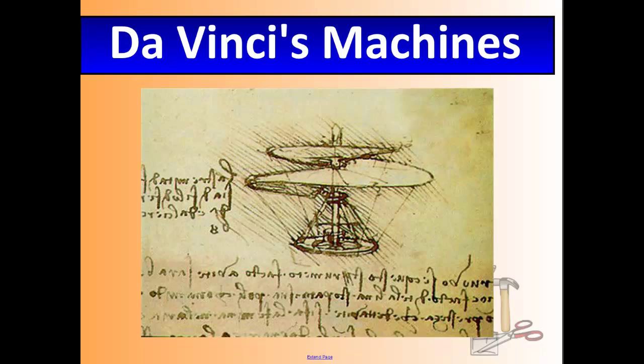This one, probably one of his most famous. I don't know if you know exactly what this is or what it could be used for, but it does have a screw-like shape on the top of it.